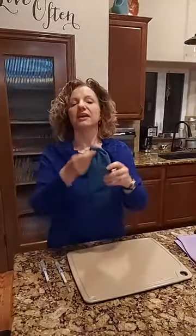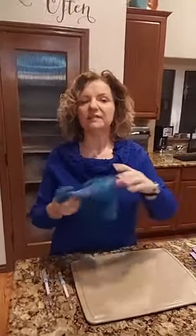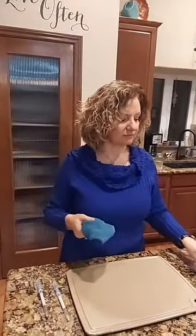So that's our EnviroCloth. I use this for bathrooms. I clean everything in my bathroom with this except for the inside of my toilet. I use a toilet brush on that. I'll wipe down the mirrors. I'll wipe down the counter. I go over and do the toilet. It takes me like 10 minutes to do a quick clean in our bathroom, which is awesome.